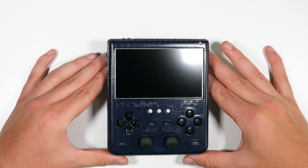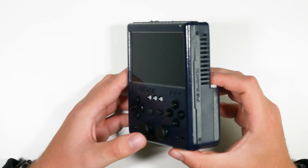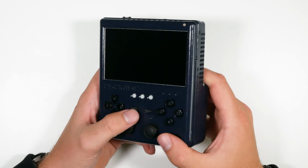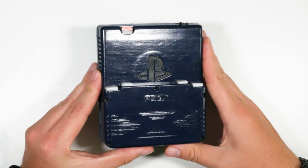So here it is, the PlayStation 2 Portable, also known as the PS2 Mini X. And as you can tell, it's a looker. Does it fit in the hand? Yes, absolutely. Does it fit in your pocket? Hell no. This will not fit in your pocket. This is more of a chuck in your bag situation.